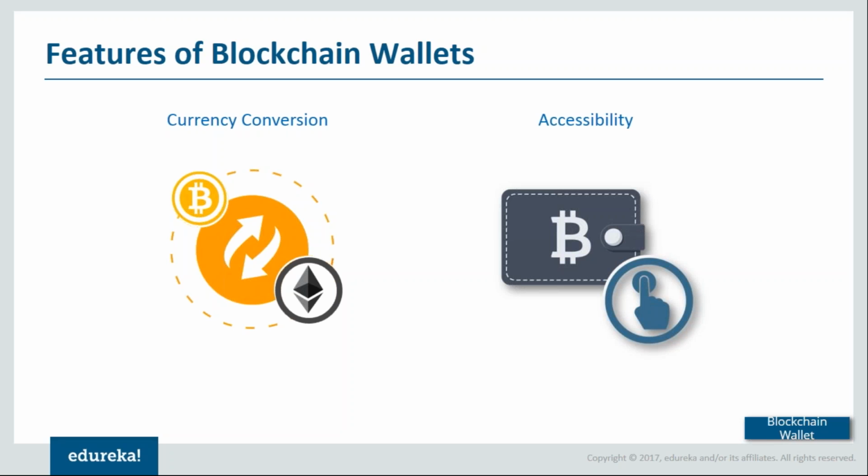Finally comes the feature of accessibility. Now again, as I had mentioned, Bitcoin wallets are present on multiple platforms. You can have your wallet present on a piece of paper, it could be present on a hardware device, it could also be on your phone. So at any given instant you have complete access to your wallet, and it becomes easy for you also to check your balance. You can also validate your transactions and immediately initiate any transactions as per your requirements.